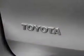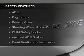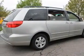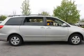Keyless entry, power door locks, power windows, cruise control, an AM/FM stereo with a CD player, power mirrors, an alarm system. And for your peace of mind, the following safety equipment is included: front ventilated disc brakes, passenger airbag, low tire pressure warning, independent suspension.